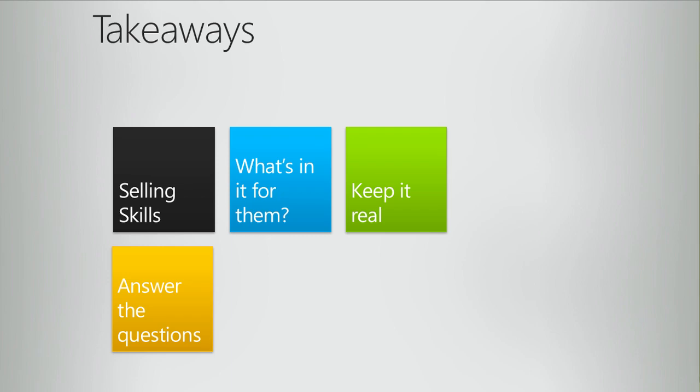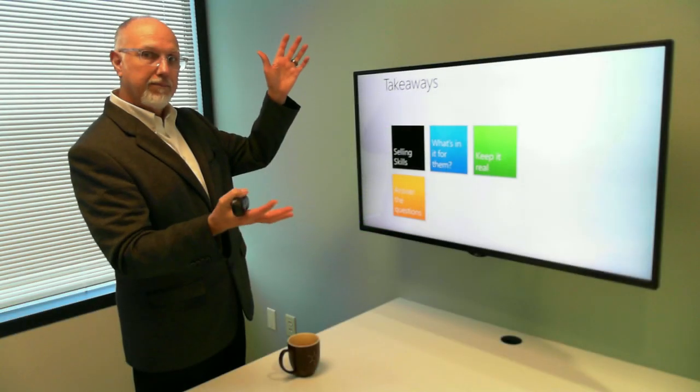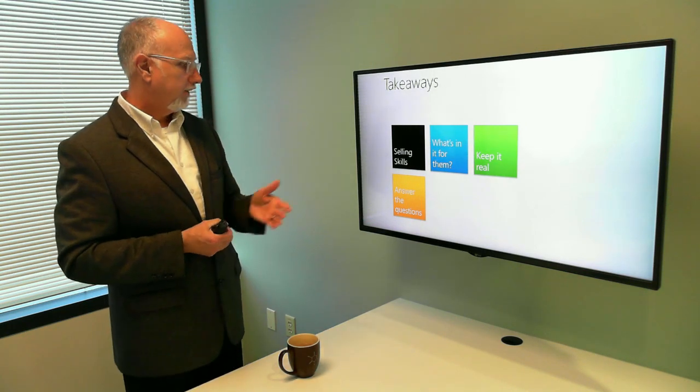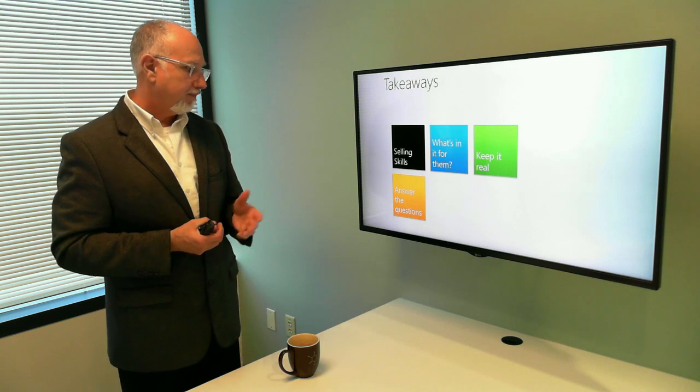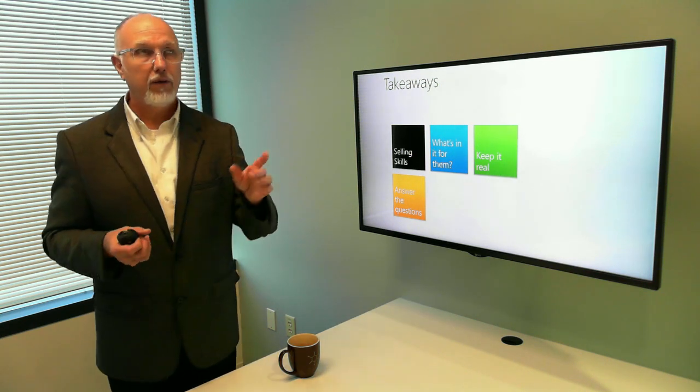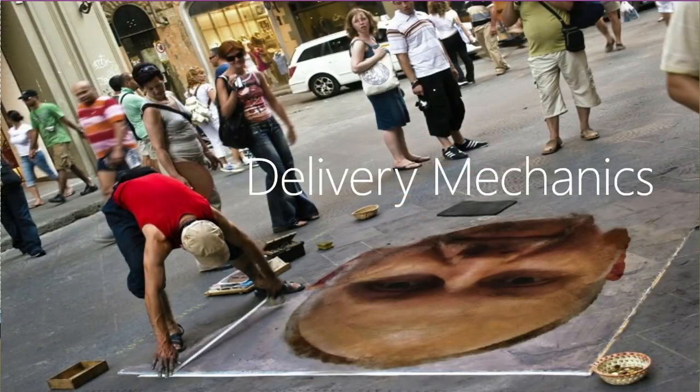Now, this is the takeaway from this session. So we've got multiple parts to this we're going to go through again, but here's the session we have so far. Selling skills, what's in it for them, keeping it real, and answering the questions. These are the things you should think about on what you just learned. Let's jump to the next module.